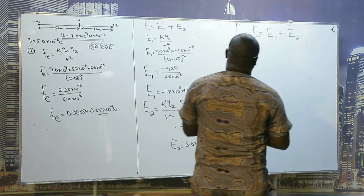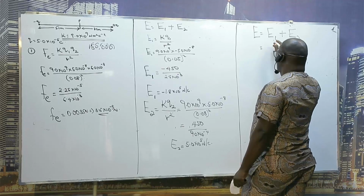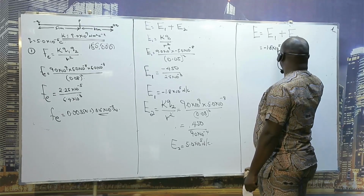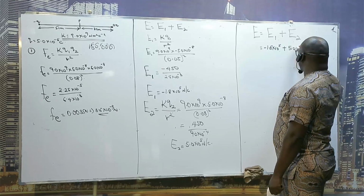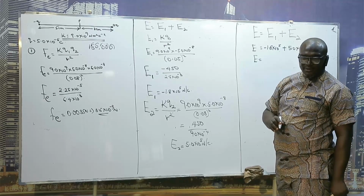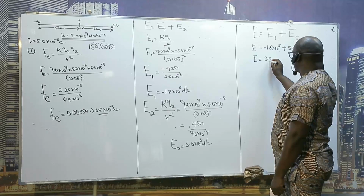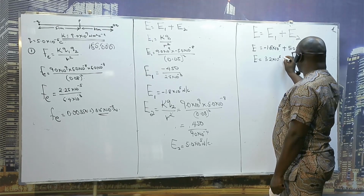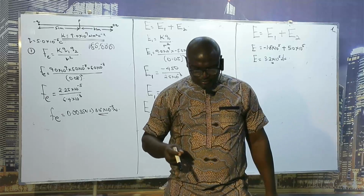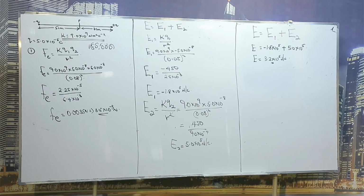So we now add up: E1 is minus 1.8 times 10 raised to the power 5 plus E2 is 5.0 times 10 raised to the power 5. Please add up what you have. 3.2 times 10 raised to the power 5 Newton per Coulomb. Now, what is the direction? What's the direction from here?